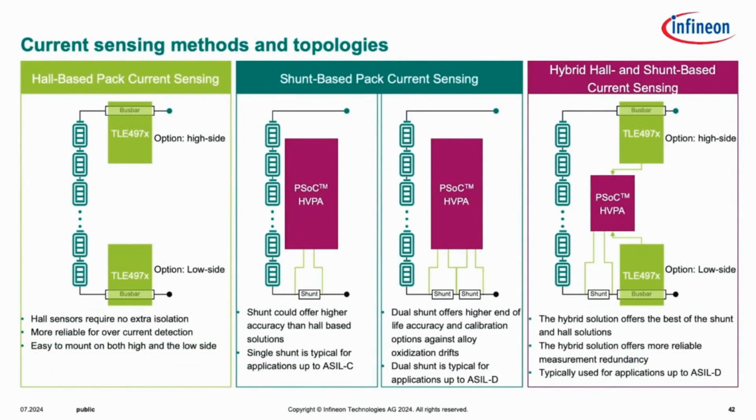There are multiple ways you can use these products. The advantage of Hall sensing is that you can clip them on either the high side or the low side of the bar, and you don't need to worry about isolation because they are isolated. The PSOC HVPA family, on the other side, is always connected on the low side with the shunt. We offer two options, a single shunt and a dual shunt, depending on the ASIL rating that you want to achieve. And lastly, we have a hybrid solution where you can leverage the additional ports inside the PSOC HVPA to connect a Hall sensor to it. As such, you can have a hybrid, technologically diverse redundancy for both accurate as well as fast response to current changes.